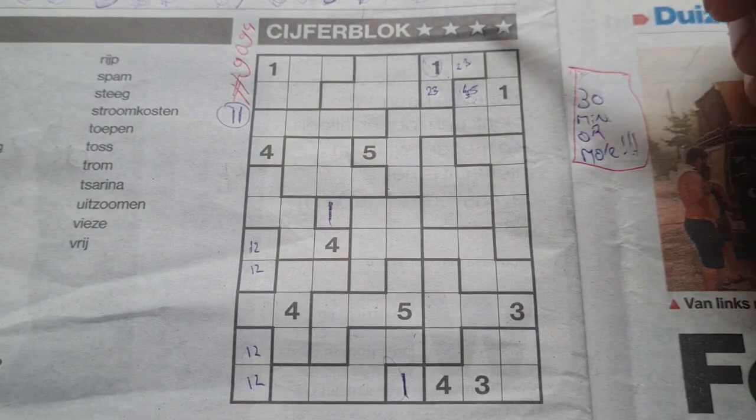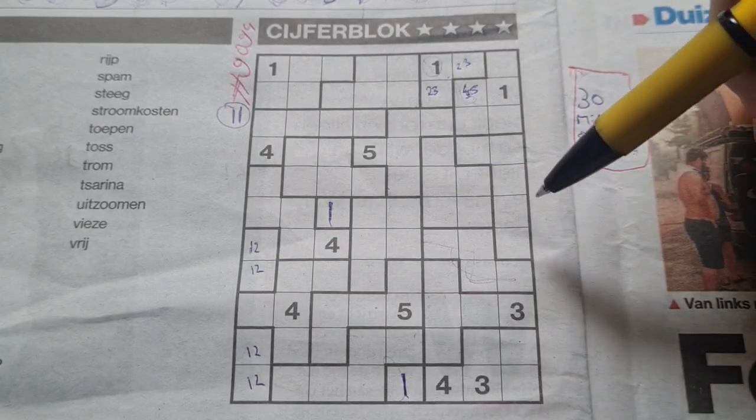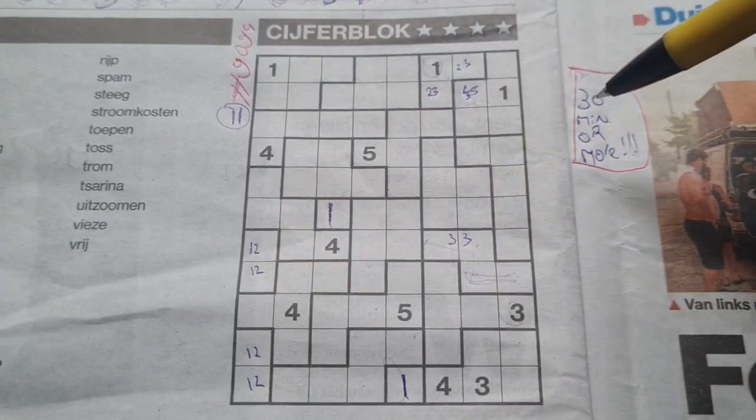Next question, do we have here quadra boxes? I see here one quadra box. Contains the 1, the 2, 3, and the 4. Well, these two boxes can be 3. So 3 could be here, could be there. And other numbers could be everywhere.